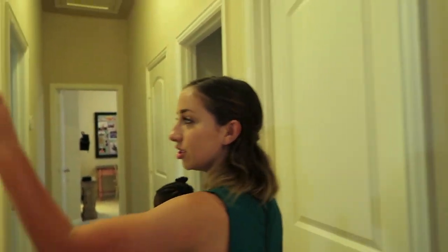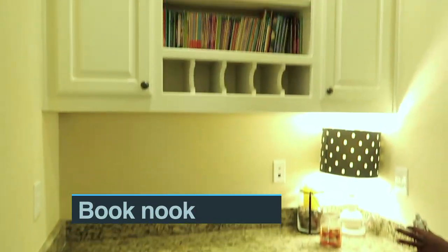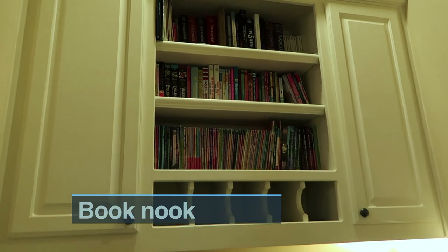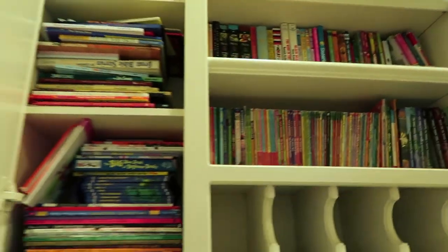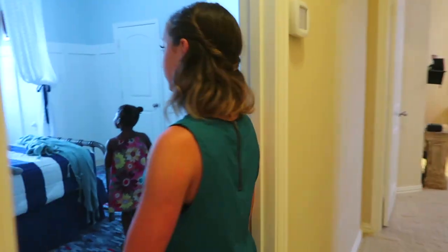Here's the hallway of bedrooms. We've got our book nook over here. Cameron orders these books all the time. I want to alphabetize them. And as you guys know, Brooklyn and I love books. There are so many more books in here, full of books. And then this is Daxton and Paisley's room.